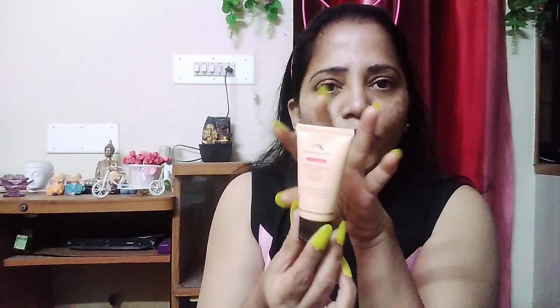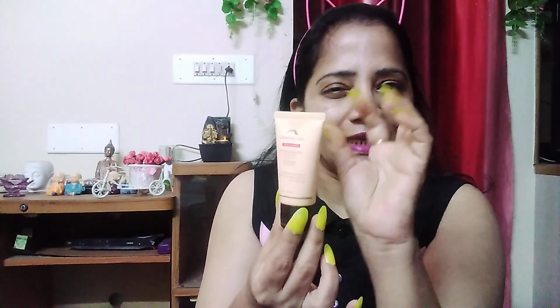Anyways, the outer packaging is something like this, sandalwood color, somewhat biscuit color, some light brown color. So packaging is okay, fine. 75 rupees, 30 grams, what more do you need? The product is in a tube form, the cream is white in color, and it smells totally like sandalwood oil.